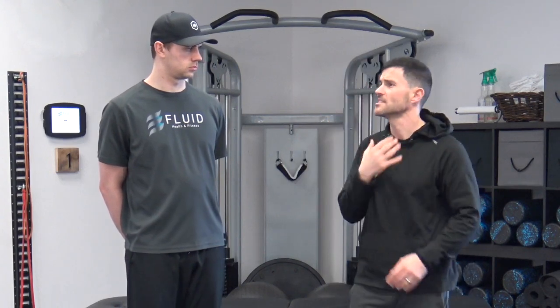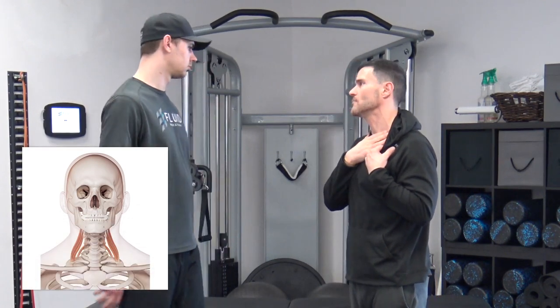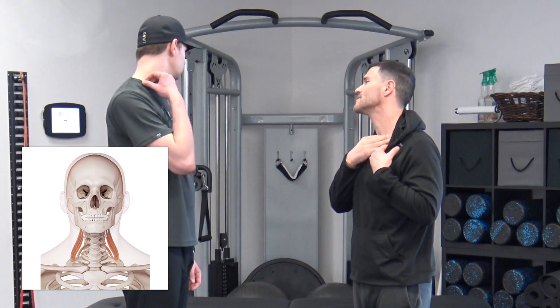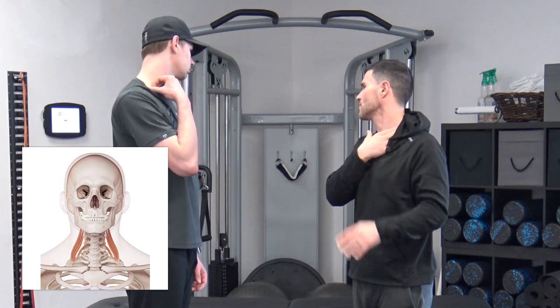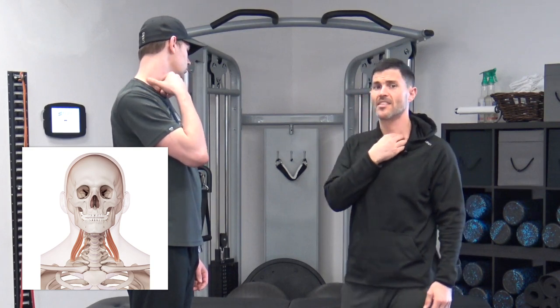So what we're gonna do is identify where those scalenes are. So if I go like this, you can kind of see them. If I tilt my head, Ryan can see it. And if you push over, you can see them kind of bundle up here. They're little stringy-like muscles.